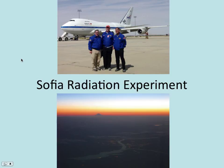Okay, in the Sofia radiation experiment, we brought a Geiger counter on board and we measured the radiation on the tarmac before we took off. This is my AAA cohort, Kevin and David. That's me in the middle. And then we also measured it on the way up to the stratosphere. So it's a picture taken in the stratosphere of Mount Rainier, looking west.